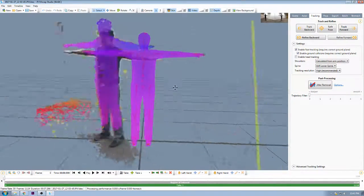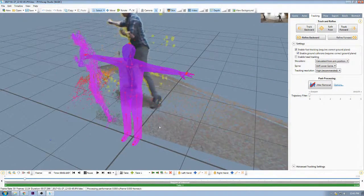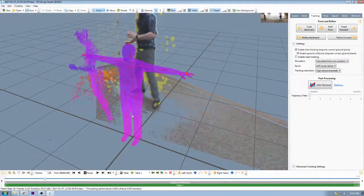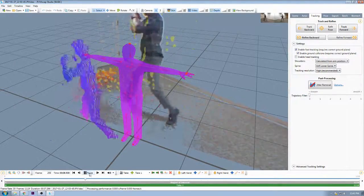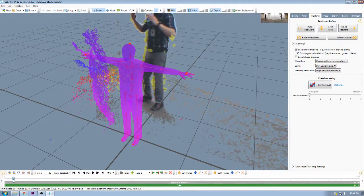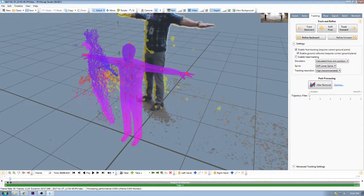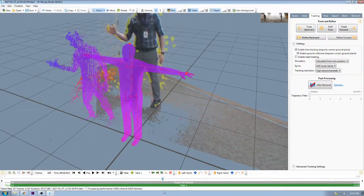So what it's going to initially do is it won't track anything by default. So this is an example of what the computer understands skeleton-wise and then what the data is. So I'm going to go back to the first frame, the last frame where I have my T-pose. I'm going to set that to be my workable area. And we'll just go to the next T-pose for this instance.